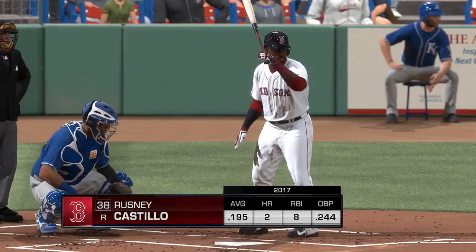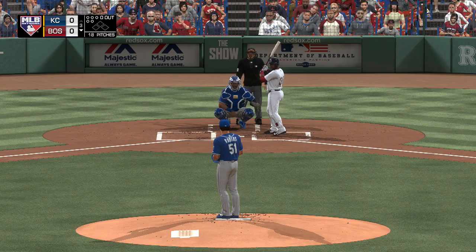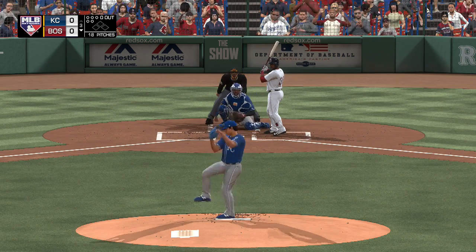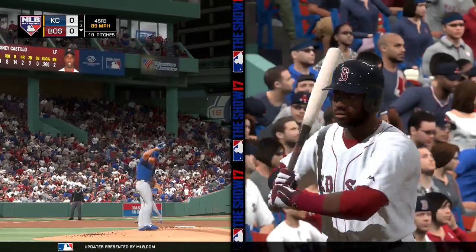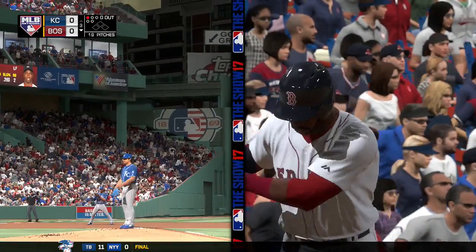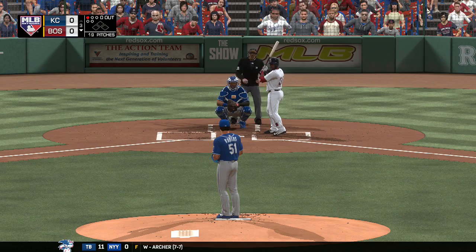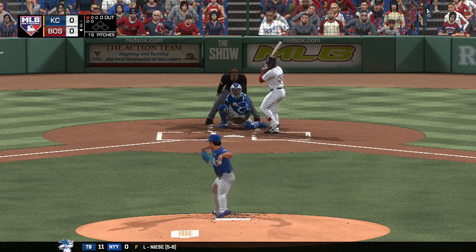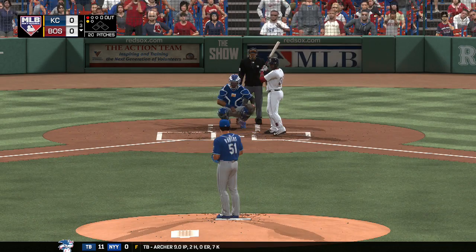So coming to the plate, Rusney Castillo. And a quick glance at the numbers will tell you it's been a huge struggle for him at the plate this year. Just off the outside, and it's 1-0. The windup and the 1-0 pitch. That one's going to find the seats. Strike one.